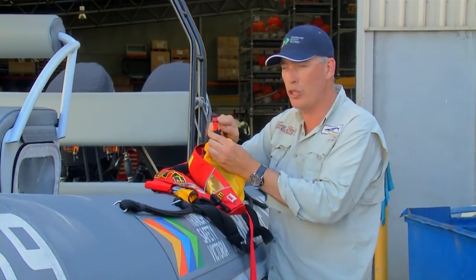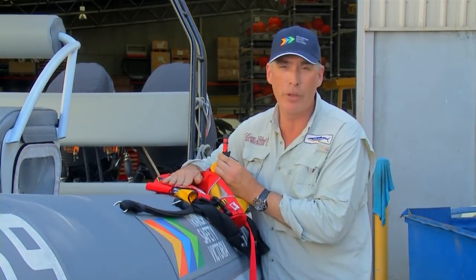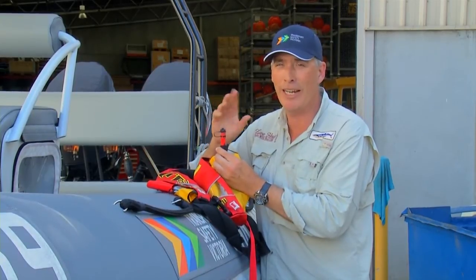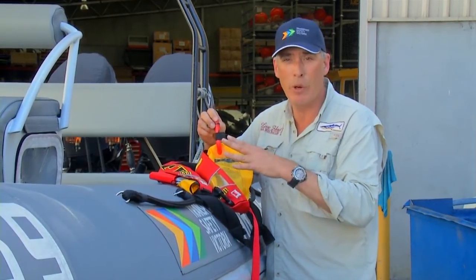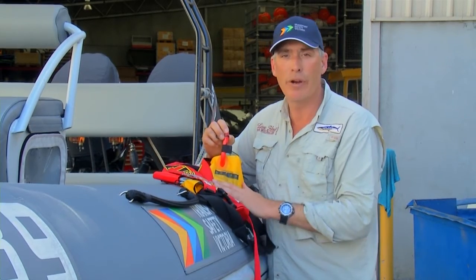Now this serves two very important functions. First and foremost, if you go in the water and you pull the cord and the thing doesn't blow up, you can use this tube to inflate it manually. You can also use the tube to test it. If you blow this jacket up, leave it overnight in your house and you come back in the morning and it's still blown up, your bladder's okay. If it's gone down, you've got a problem.